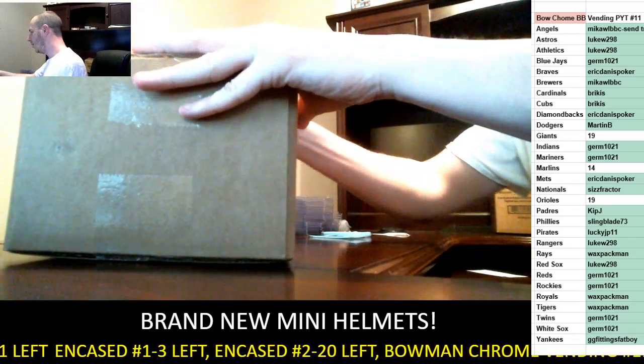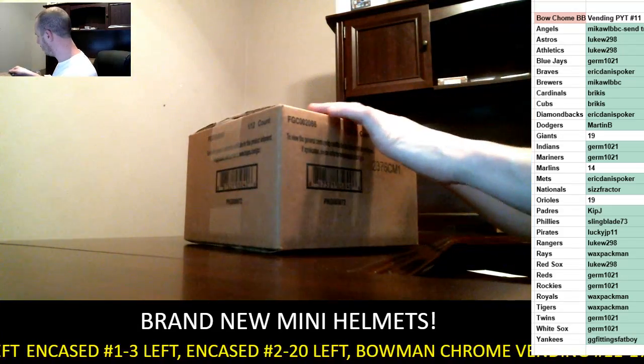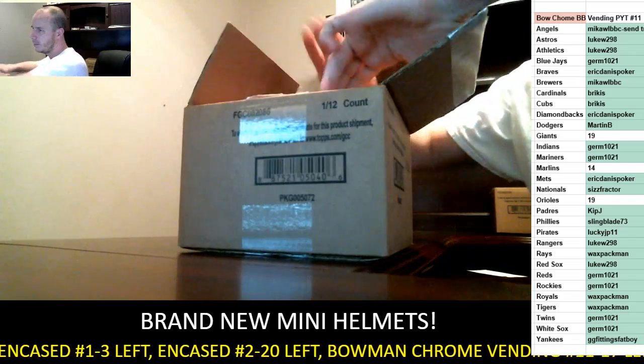All right. Here we go. Fresh sealed case of the Bowman Chrome Vending. The teams in white are still available. Get them. Get them, get them.